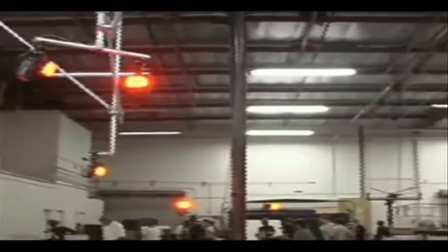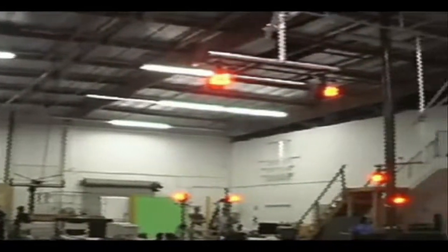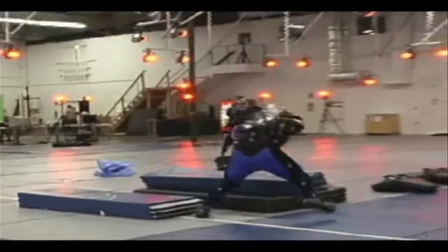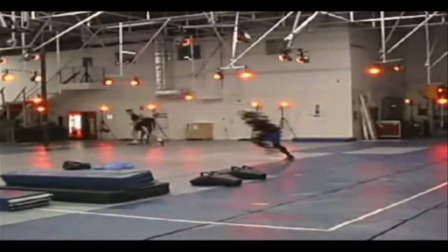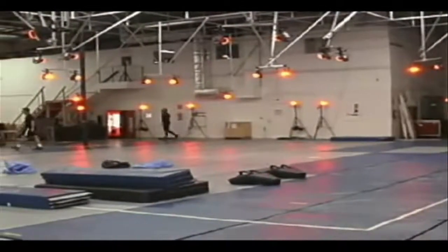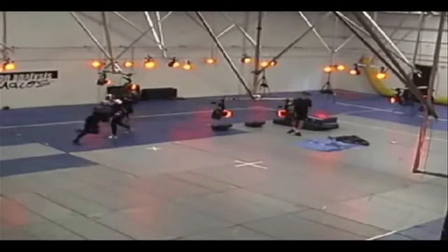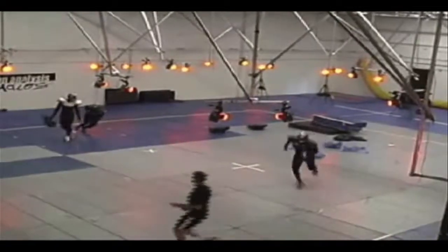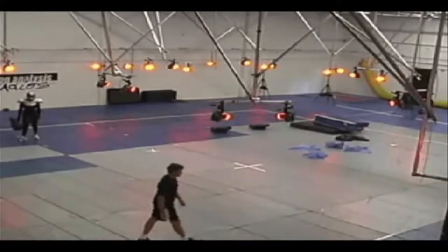So they have a pretty big area. 50 by 50 is probably around this size, but more of a square. And they have a lot of cameras. So here's what's going on in that capture volume. You can see the reflective markers on the individuals in the movie, and you can see all those cameras. And they're doing all kinds of interesting movements here. Those cameras are recording the positions of each of those markers, and basically they're doing animations from real motion to make it more lifelike.